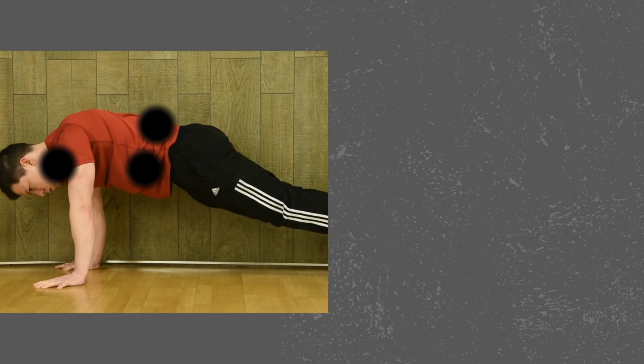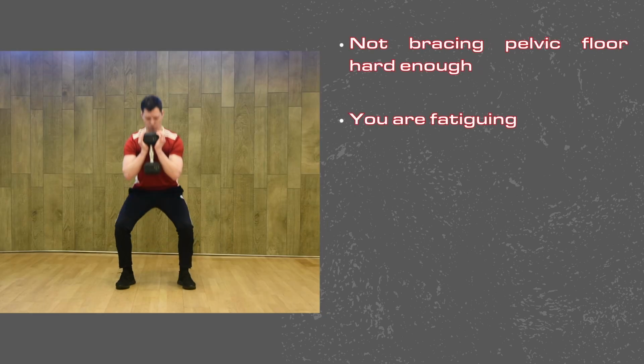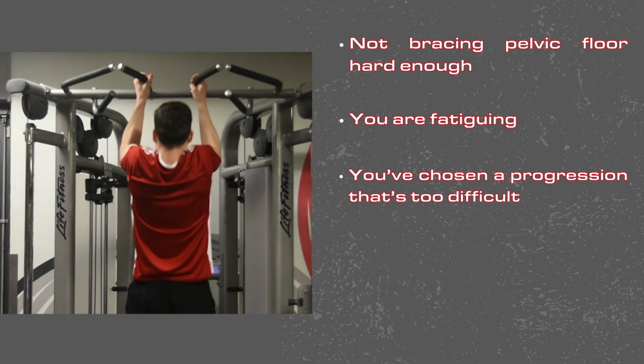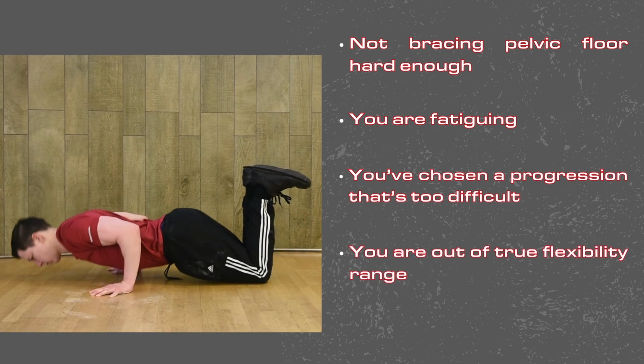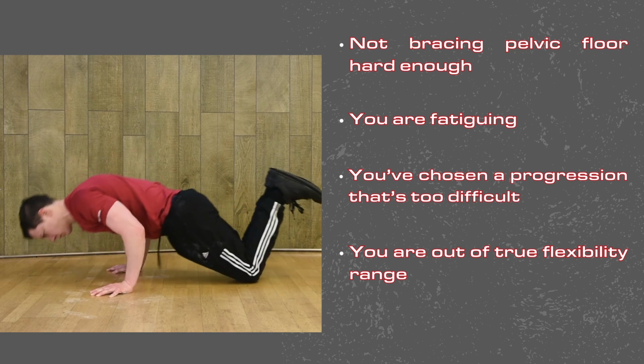So if you don't feel the pelvic floor brace of the hips, it's likely you are either not bracing pelvic floor hard enough, you are getting tired in the set, you have chosen a progression that's too difficult and so have to compensate, or you're out of your true flexibility range, and so the pelvic floor lock cannot turn on properly. Where the flexibility range is can be difficult to tell, but get the engagement right with the exercises that follow, and you should be able to start learning where that is.